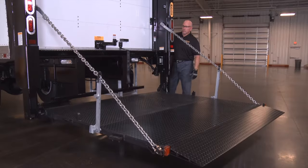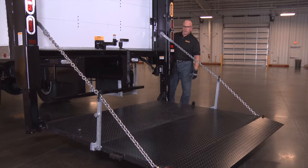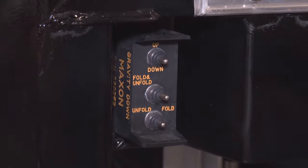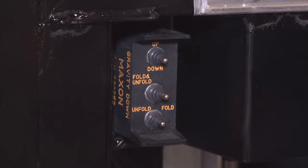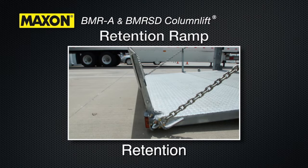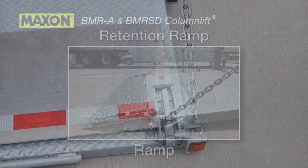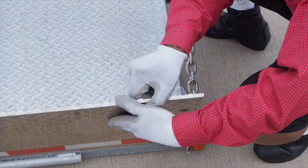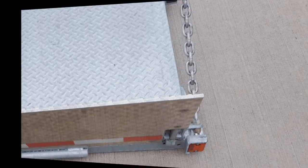Next, lower the platform to the ground by moving the toggle switch on the control box to the down position. Release the toggle switch when the platform reaches the ground. If the gate is equipped with a retention ramp, there are three different functions to select from: stowed, retention, and ramp. To unfold the retention ramp, first push down on the retention ramp to release the tension on the lock.